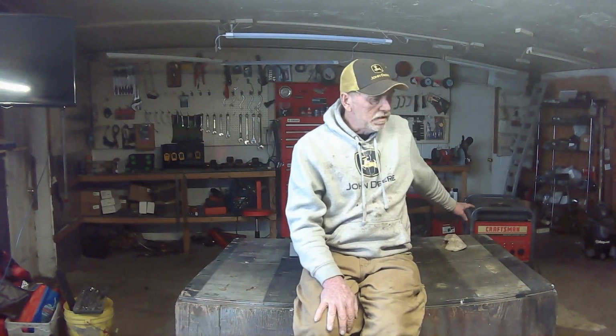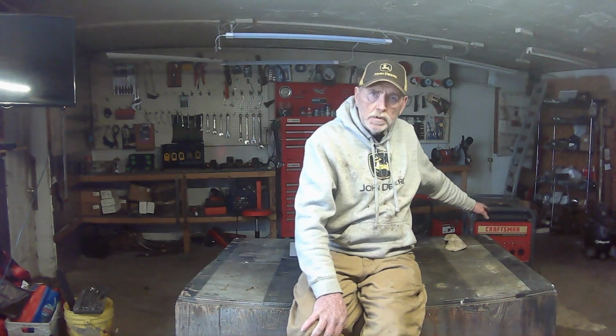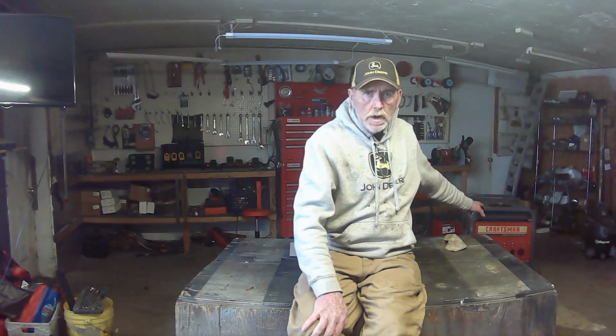So if you can afford to go bigger, and that's how you tell how big your generators are, is by how many watts it puts out under load. It'll give you a startup, and then it'll give you under load. Your startup is usually higher, under load is usually a little bit lower. But that's the number you're looking for, is how many watts.